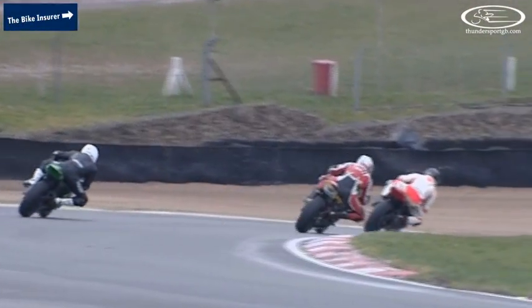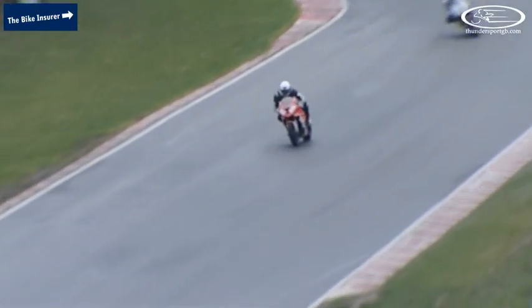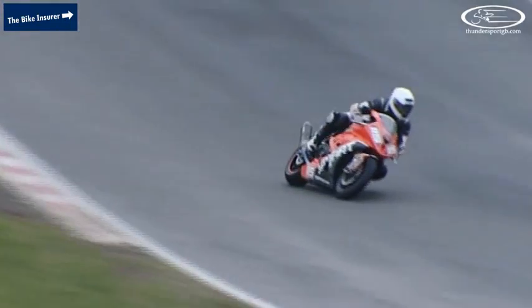Danny moving up a place, up into 9th now. Danny, of course, last year's Sportsman Elite champion. He won that on a Superstock bike. But it's Waghorn here, number 115, that leads.